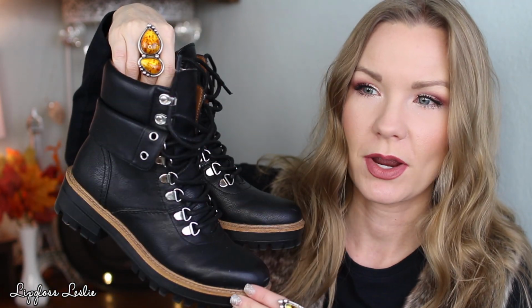A couple of boot favorites. First off, these right here. I have been wearing these a ton. I would describe these as like a hiker boot, but that has kind of a combat moto boot sort of a vibe to them. That's why I like them so much. I wear them unlaced like this, and they are so easy to get on my foot. They stay on my foot once I have them on. So I love wearing them open.